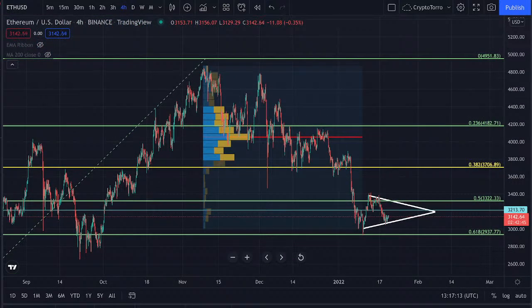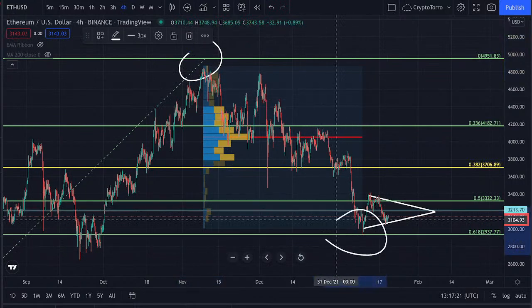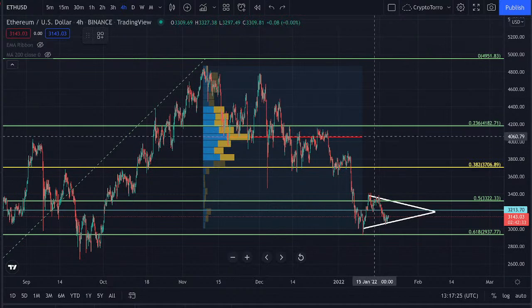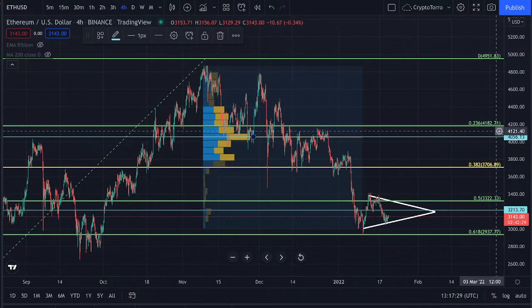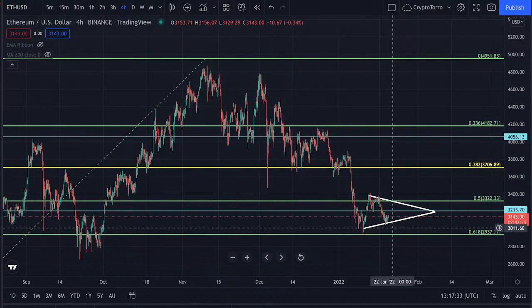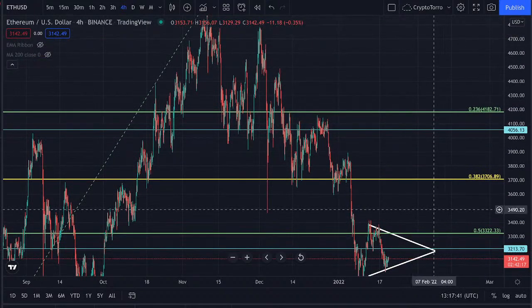And if we look at the immediate short term from swing high towards swing low, and we place a fixed range volume profile, what you can see is that the most amount of volume during this downtrend was traded at $4,000 US. So these will be very difficult levels to break out above, especially the $4,000 level. I think that is a level that we for sure have to keep an eye on.